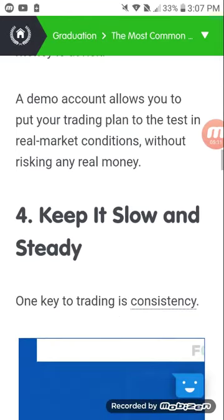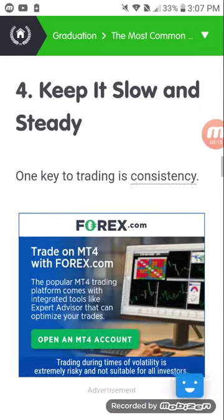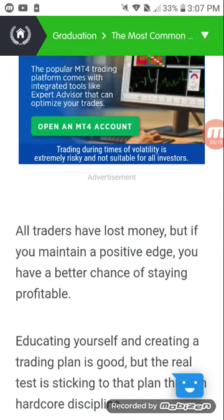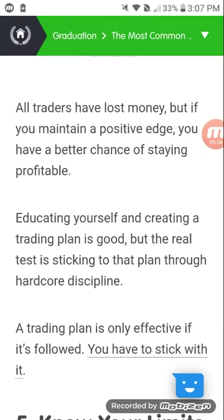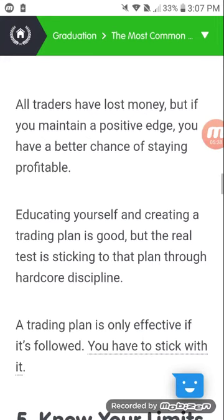Keep it slow and steady. One key to trading is consistency. You're not going to get rich overnight. All traders have lost money, but if you maintain a positive edge and a positive psychology, you have a better chance of staying profitable. Educate yourself, do your own homework. That's needed for you to be a successful trader.